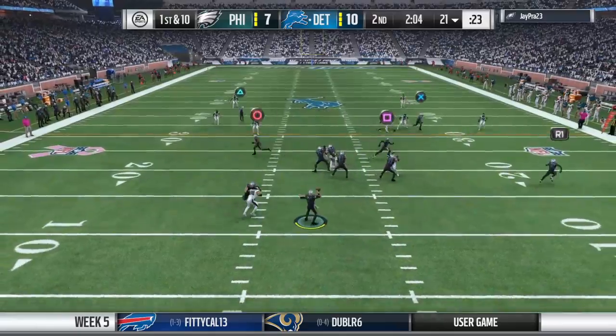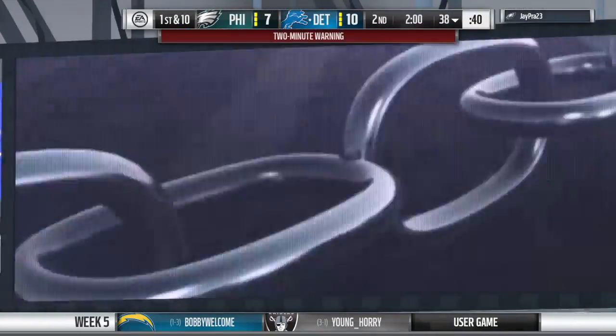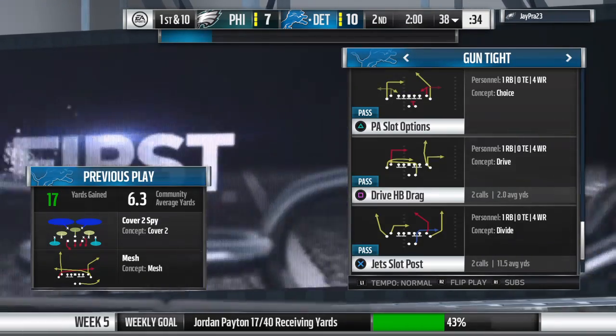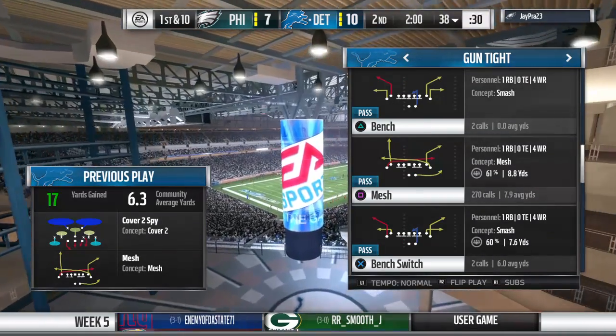Bortles now on first down. Stays on his feet. And a quick throw here that's complete. And they're able to get this one across the 35. Two minutes remain here in the first half. We'll come back to Ford Field after this.